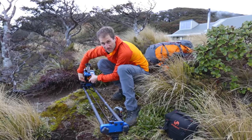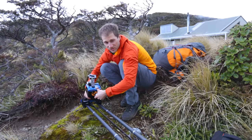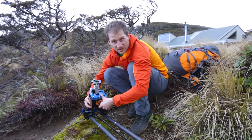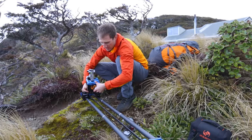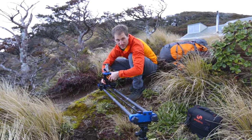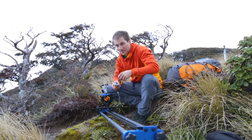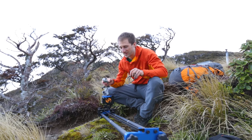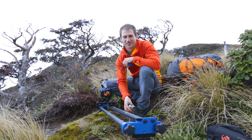So this might be my favorite piece of gear. This is our Emotimo motion controller and our slider, and this allows us to get motion controlled time lapses, which look really insane. The only downside is it is a task to set up and it's heavy and it takes up a lot of space. But at the end of the day, this thing is all worth it because it comes with a cool video game controller. It's like a video game for your camera.